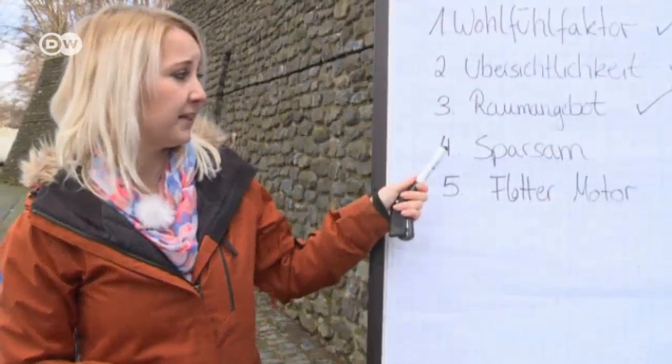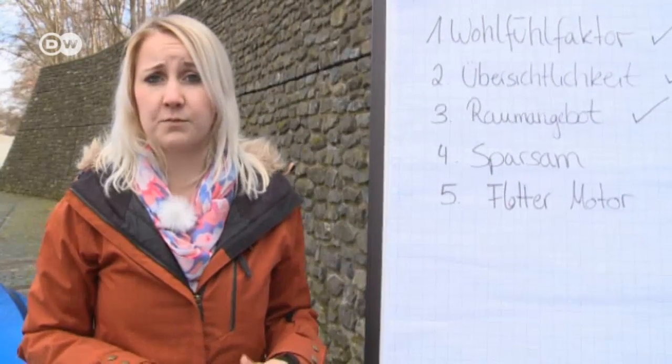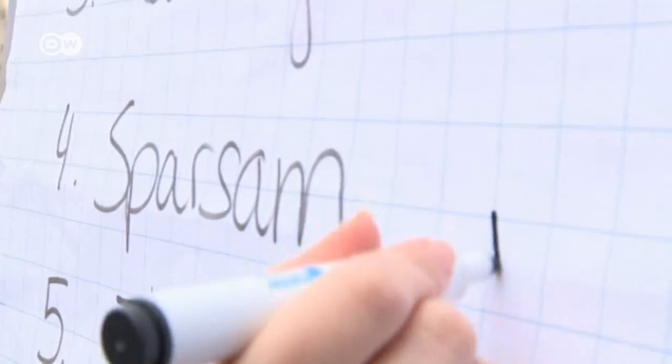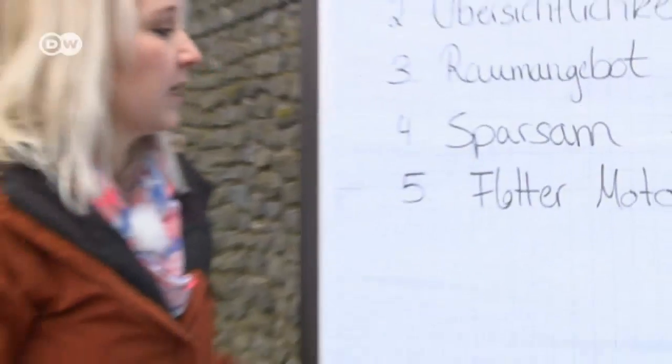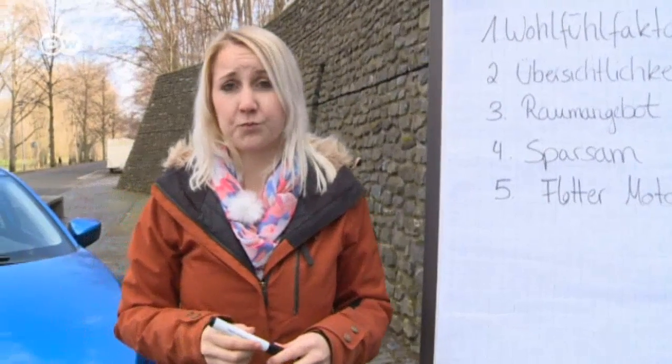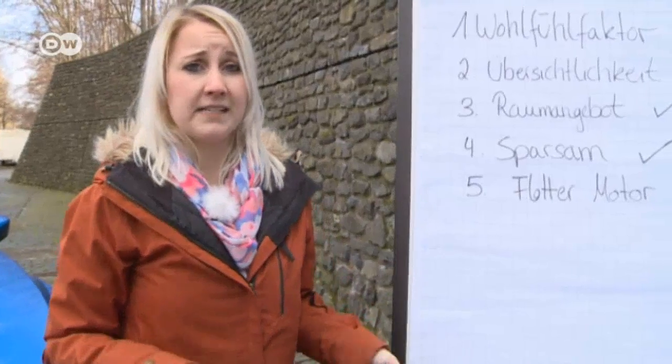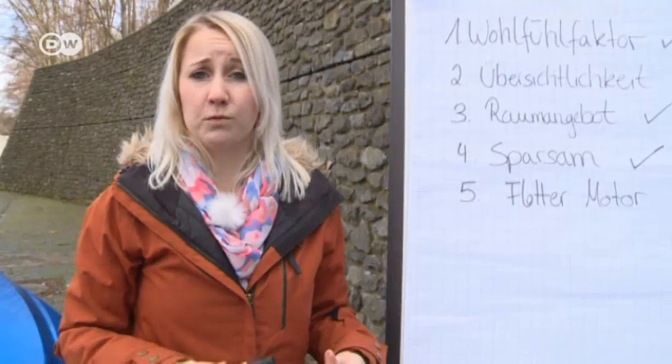Third, spaciousness. All the bags fit in just fine, so Michelle says, mission accomplished. Fourth is the fuel efficiency. The Mazda 2's diesel engine did very well. Her final criterion is the powerful engine. She doesn't expect a sports car. Fuel consumption is more important for everyday driving than a fast engine.